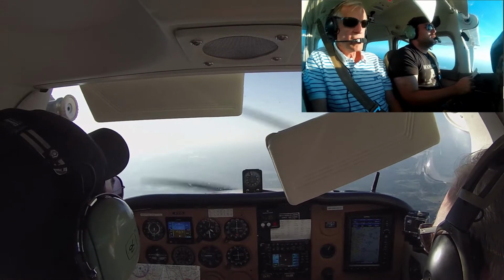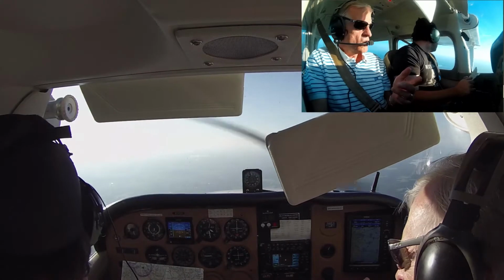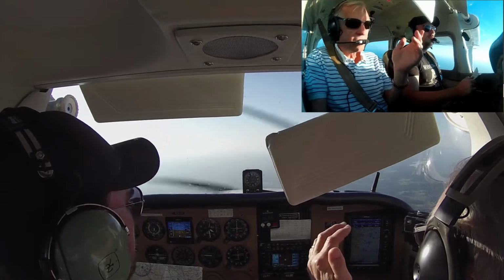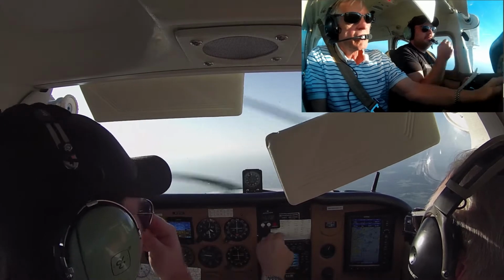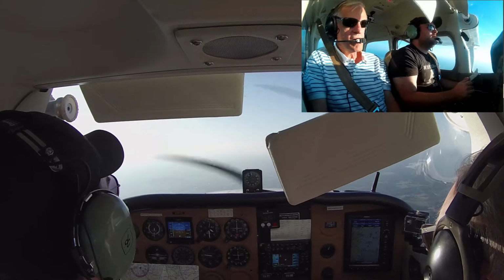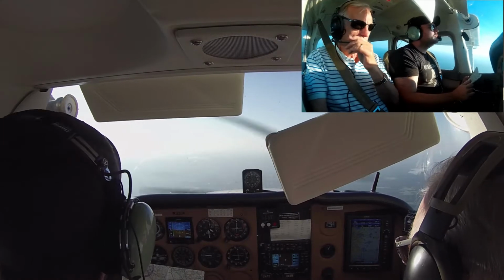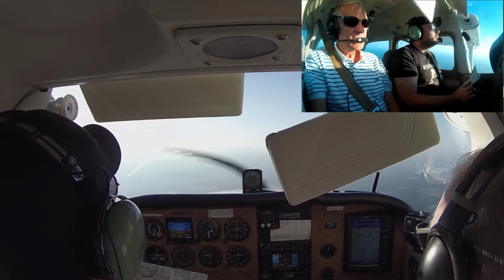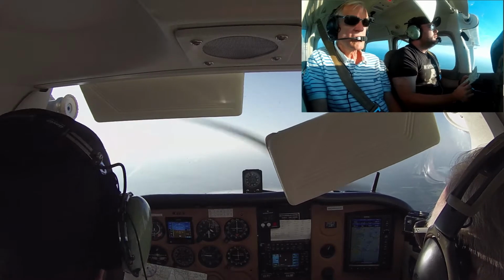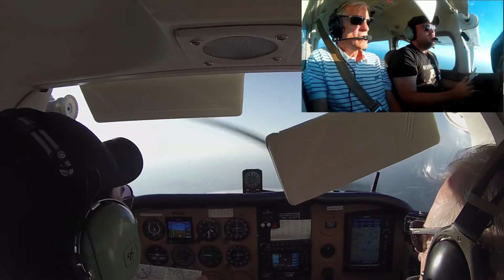2720 Tango, traffic 9 o'clock, 4 miles, northeastbound, altitude 3,700 unverified. Yeah, he could hear us. He just didn't want to talk to us. Cessna 737 Yankee Echo, state type aircraft. Now we're Cessna 172. Radar contact 5 miles west of the Monroe Baldwin County Airport at 3,500, maintain VFR, altimeter 3002. 7 Yankee Echo, roger.